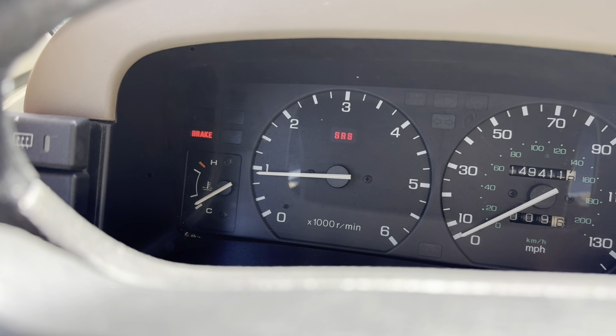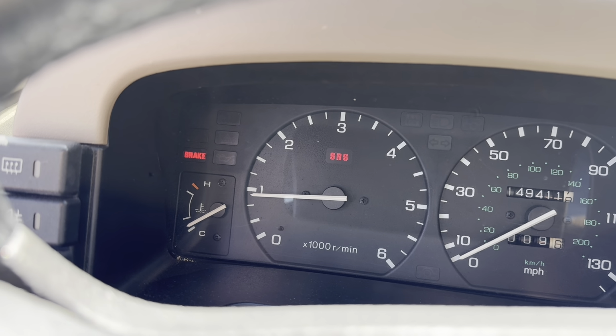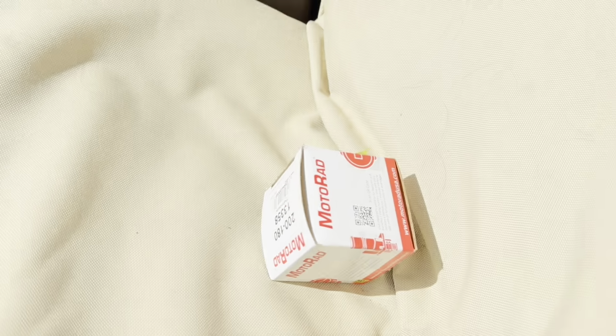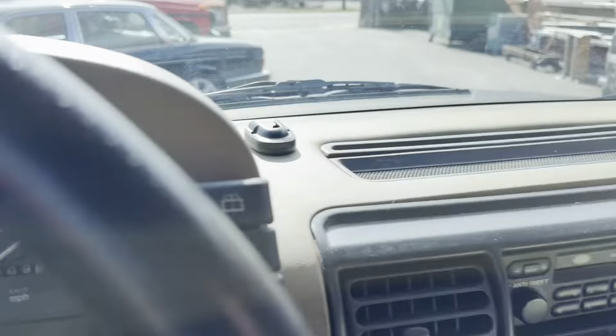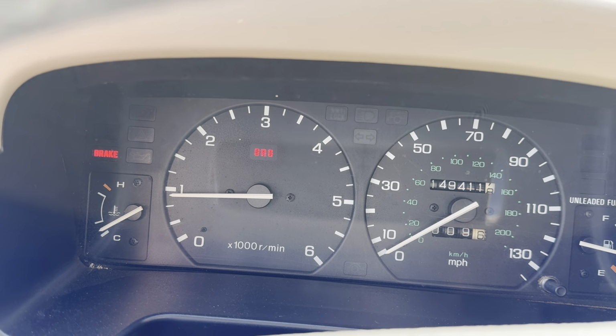Oh, look. All right, I'm getting a little bit. This thing's been idling for maybe 5 minutes, and that's all the heat that's got into it. I'm starting to think that my thermostat is stuck open. Not the end of the world. I've got a 180-degree thermostat right there to put into it, but I don't mind a little stuck open action in the summer.